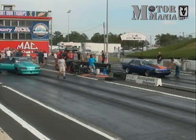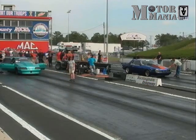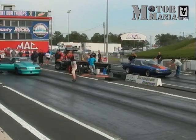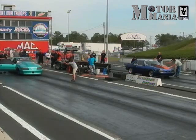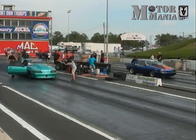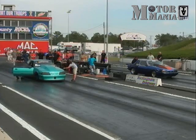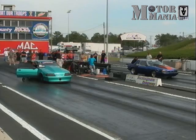Jason Tyson, number 7 qualifier with a 525. David Pearson, number 1 qualifier with a 479, with a 481 first round. So Pearson already picked up $250 for being the number 1 qualifier. And currently that number is still good for the money for the low ET.